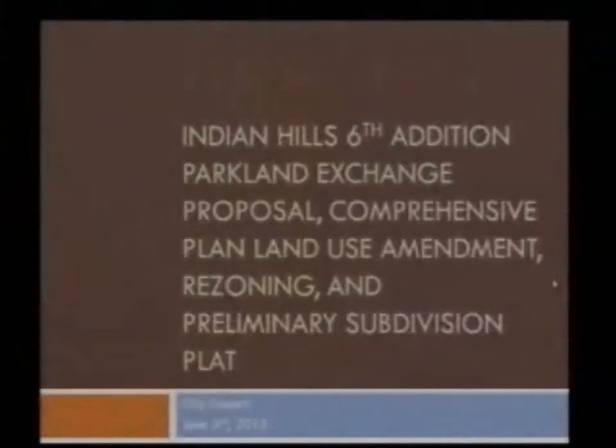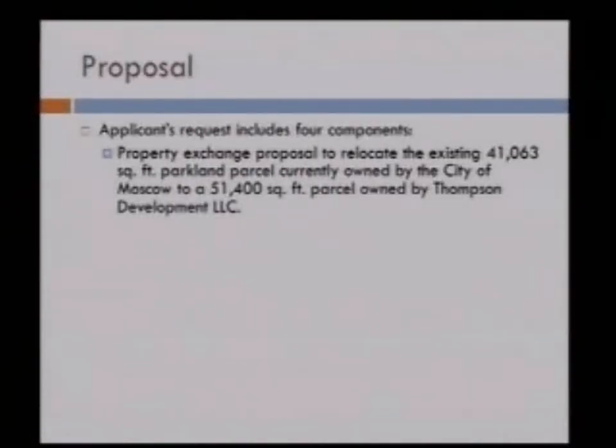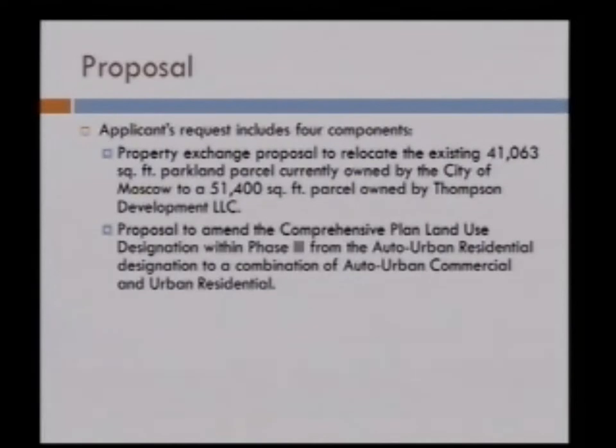Before you tonight, we have the Indian Hills 6th Edition Parkland Exchange proposal, comprehensive plan land use amendment, rezoning, and a preliminary subdivision plat. So basically it includes four components. The exchange proposal to relocate the existing 41,063 square foot parkland parcel, which is currently owned by the City of Moscow, to a 51,400 square foot parcel owned by Thompson Development, LLC.